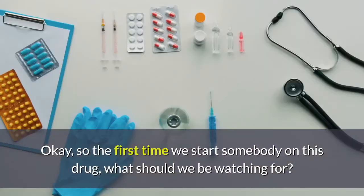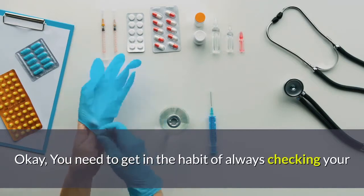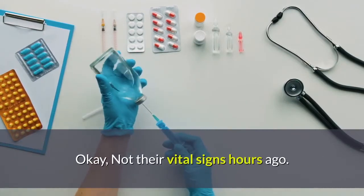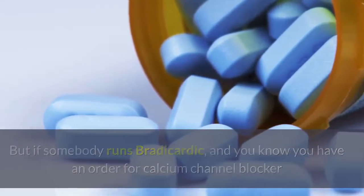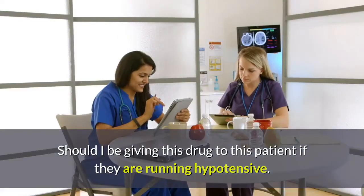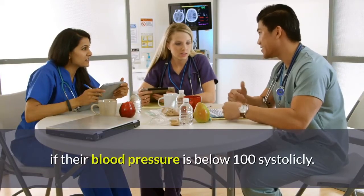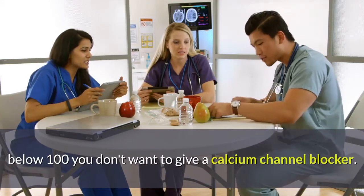So the first time we start somebody on this drug, what should we be watching for? What do we need to check before we give them this medication? Okay, you need to get in the habit of always checking your patient's vital signs prior to giving them medications. You need to know where they are at this point in time, okay? Not their vital signs hours ago, but if somebody runs bradycardic and you have an order for calcium channel blocker and it comes due in your orders, you need to think to yourself, should I be giving this drug to this patient if they are running hypotensive, right? So the effects on your patient's blood pressure, you want to hold this drug if their blood pressure is below 100 systolically, all right? So if the first number of their blood pressure is below 100, you don't want to give a calcium channel blocker.